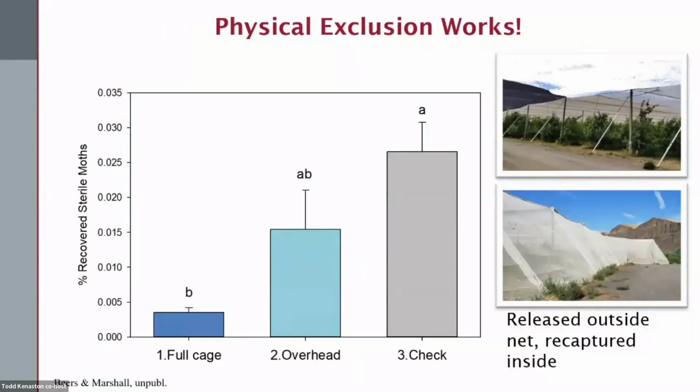We also looked at some commercial installations, and we found the same thing. Cages really inhibit codling moth movement. And even the overhead nets seemed to have a behavioral effect. They didn't like it as much, and we didn't capture them as much. But it's definitely an approach that is viable for controlling or helping in the control of codling moth.